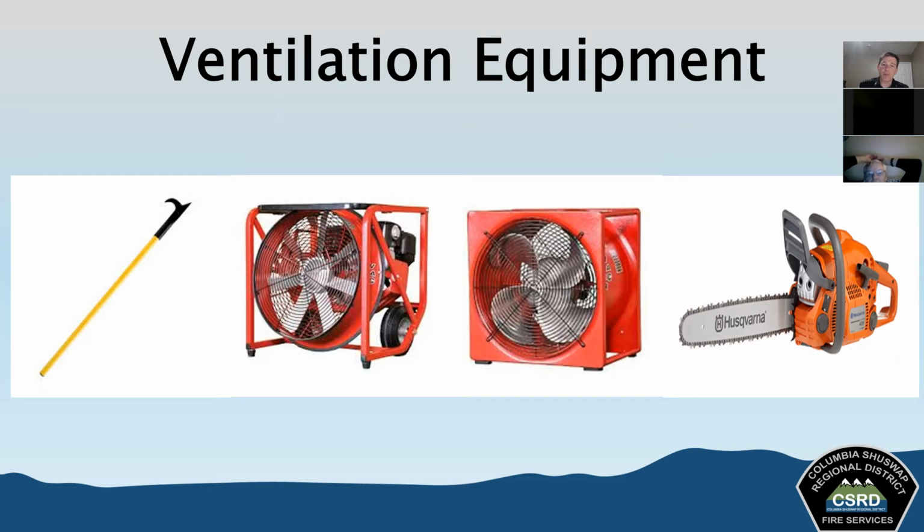So there might be situations where we've got bars on the window. We've got to break a deadbolt. We've got to force entry into a structure before we're able to ventilate. So just make sure you've got the equipment you're going to need to do your job effectively if you're put onto a team. And when it comes to being on the vent enter, that may include some forcible entry tools.